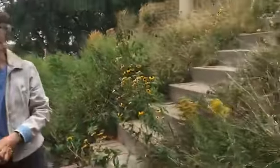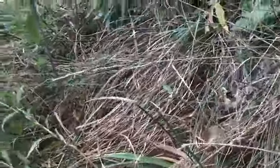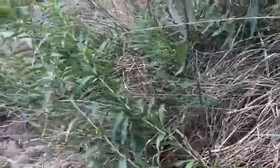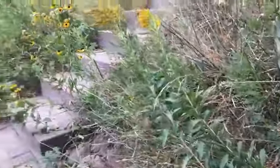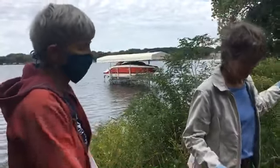So I can see some brome grass in here. At one time I was sure there was only a little bit of brome grass down here, and now it's all over. But it's a cool season grass. I know that I have canary weed grass. Oh, this is the other thing I need to tell you about. Show us some of your favorite plants.